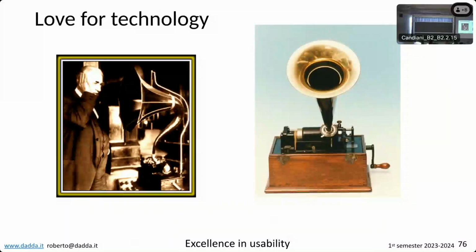My wife is using the French keyboard, it's a horrible thing. On the French keyboard, the numbers are down and the letters up. Horrible. Sometimes unusability comes from falling in love with technology. Who is this guy?